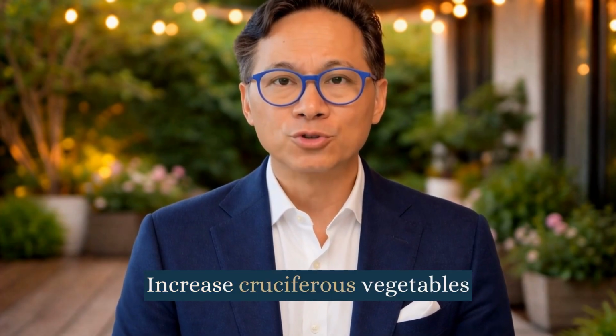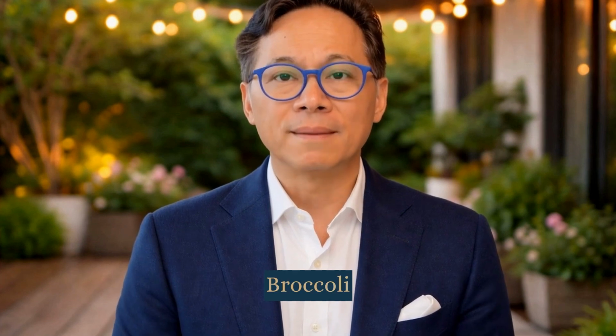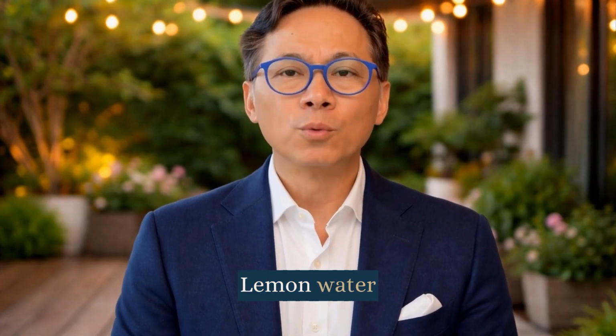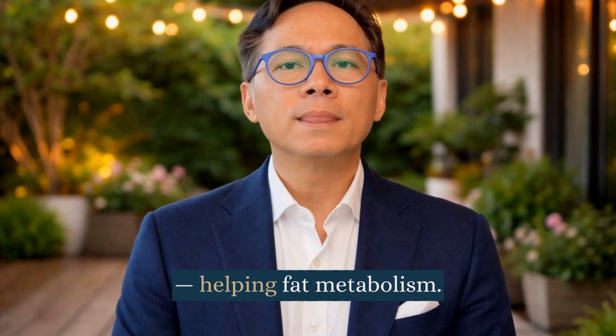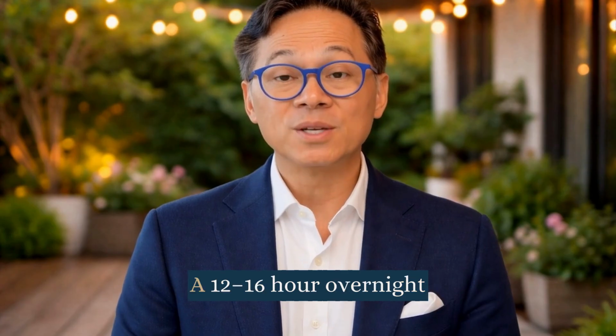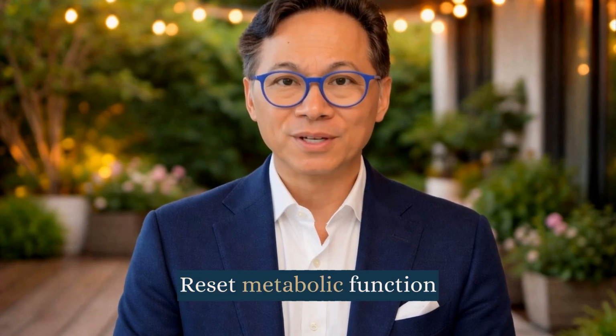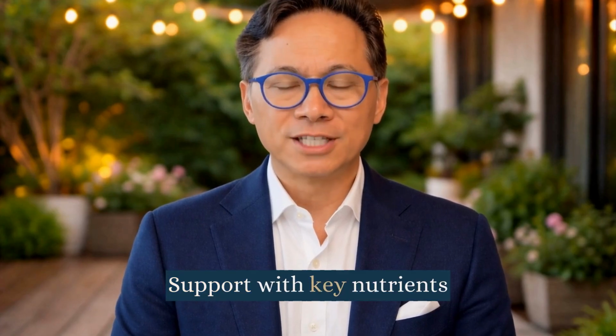2. Increase cruciferous vegetables. Broccoli, cauliflower, Brussels sprouts. These support liver detox pathways. 3. Add bitter foods. Arugula, dandelion greens, lemon water. These stimulate bile flow, helping fat metabolism. 4. Use time-restricted eating. A 12-16-hour overnight fast gives your liver time to burn stored fat, reduce inflammation, and reset metabolic function. 5. Support with key nutrients.